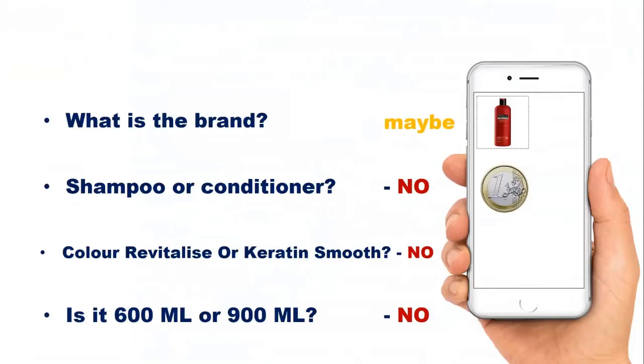And finally, can we identify the size? It is very hard to know, and for all we know, we could be buying a travel size pack rather than your normal shampoo. So we kind of fail here shopping online with this normal pack shot.